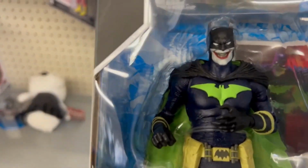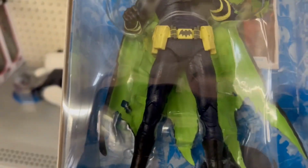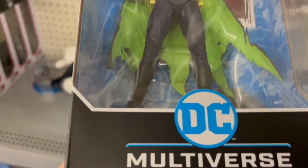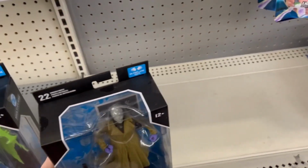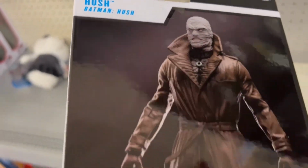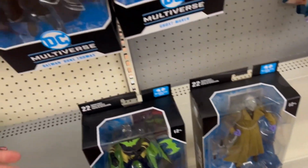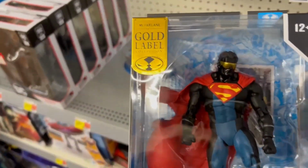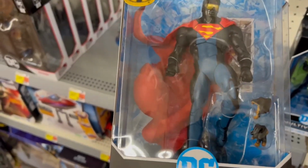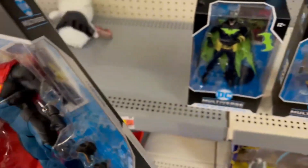And this Batman. Look at the face sculpt on that thing. That's just cool looking. The green on the inside of his cape. Oh, we didn't look at the back of Hush's box, did we? It's cool when they got a figure on the back, but I kind of like it when they have the comic look on the back. Again, an Eradicator. I got 2 Eradicators left here. The Eradicator is a cool figure.